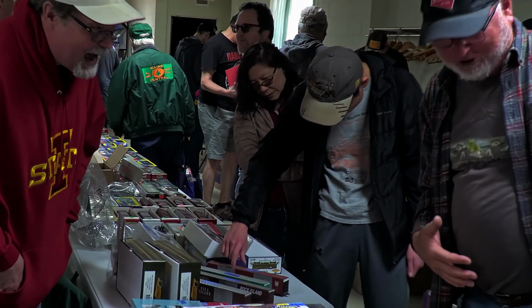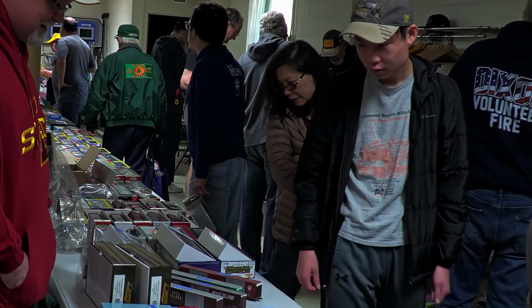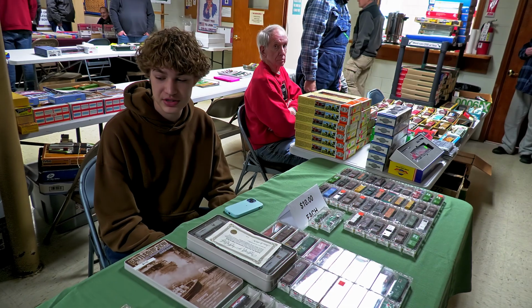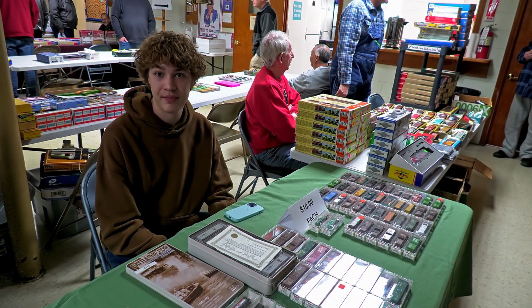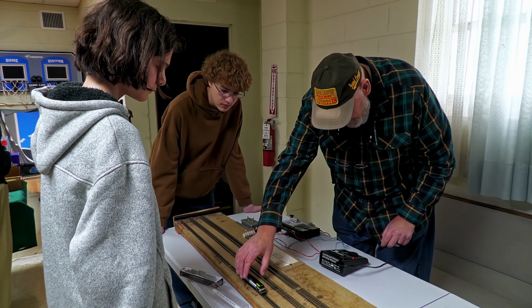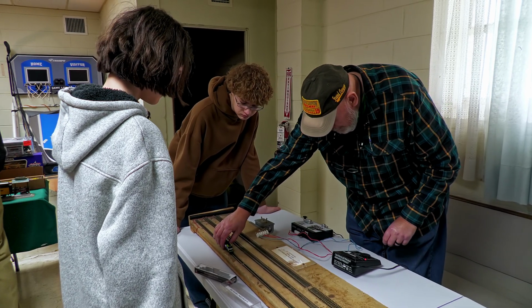The interest in model railroading has recently experienced significant growth. I'm selling a whole bunch of microtrains cars and just stuff from my collection. One primary reason is the growing popularity of the hobby among millennials and Gen Z.